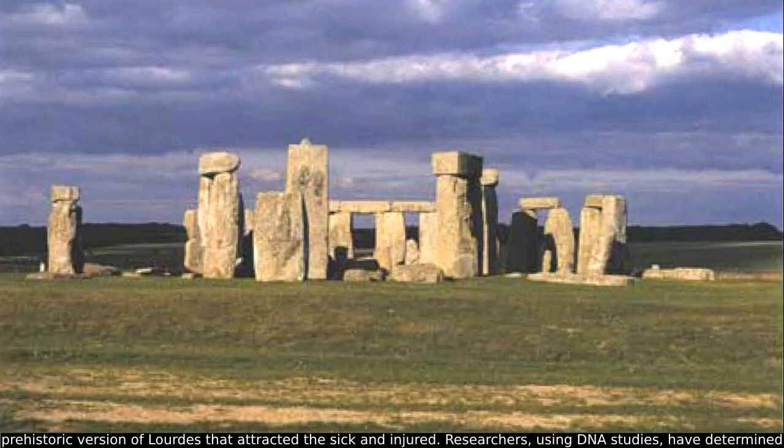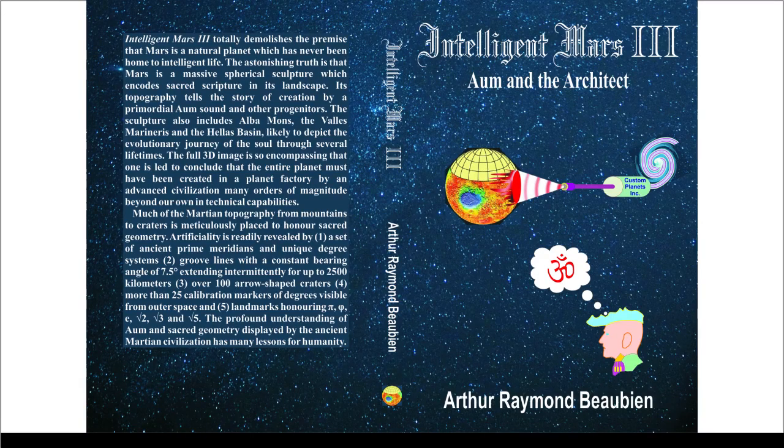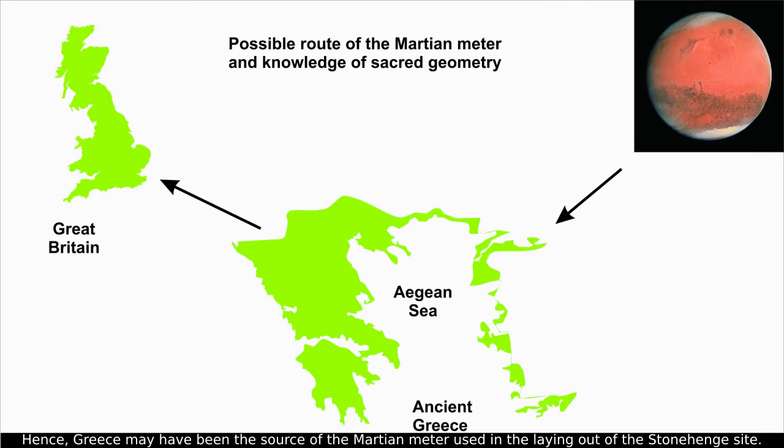Researchers using DNA studies have determined that the ancestors of the people who built Stonehenge were farmers who came from the Aegean Sea area. This would link Stonehenge to ancient Greece. I have discovered structures on the surface of Mars that have the shape of symbols that are letters in the ancient Greek alphabet. This has been reported in my book, Intelligent Mars 3, Olm and the Architect. Hence, Greece may have been the source of the Martian meter used in the laying out of the Stonehenge site.